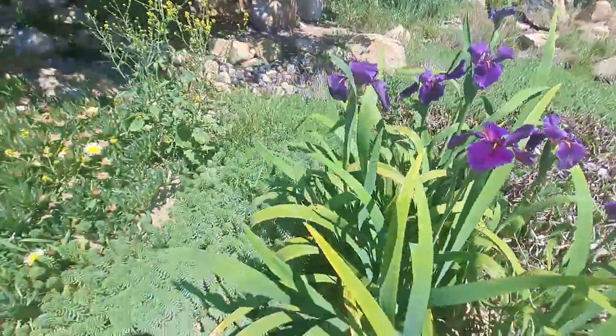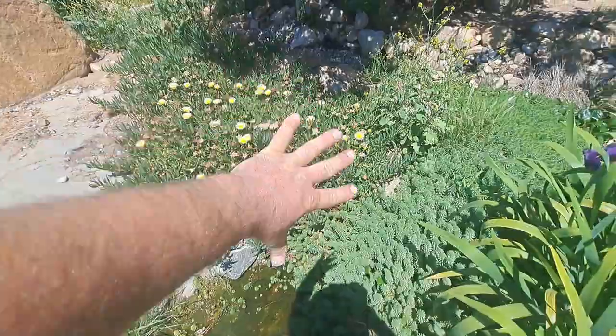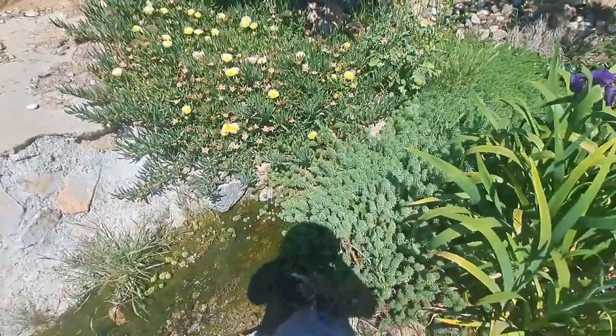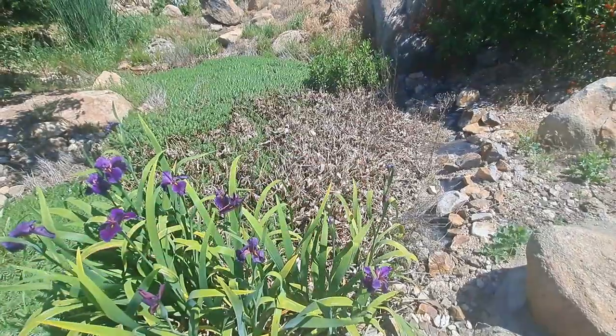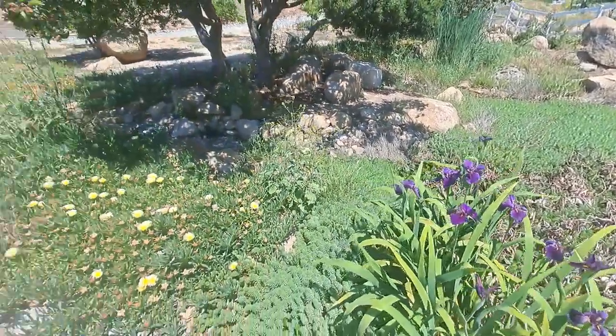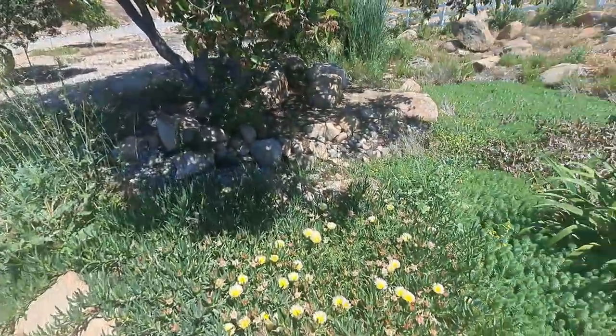Nice colors. Parrot's feathers going nuts over here. The ice plant is kind of creeping down into the water. The hyacinth got hit really hard with a hard freeze. We were at like 30 degrees for like 4 or 5 hours. That's going to be very hard on that plant.